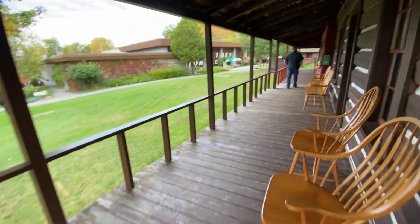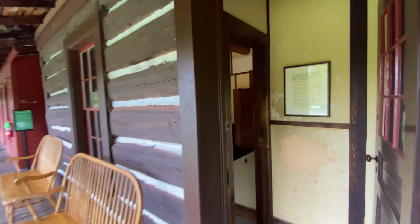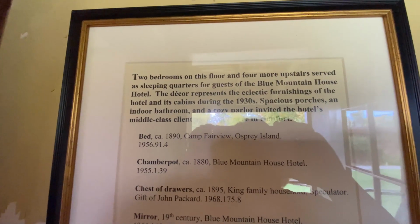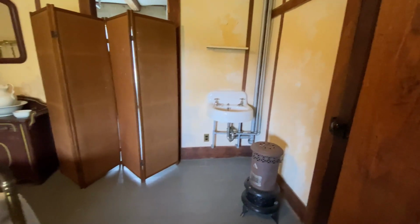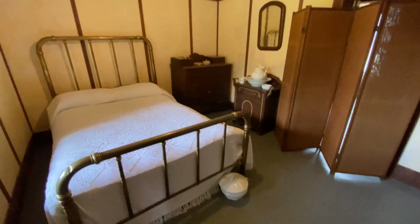Where? Out the bathroom. Oh, yeah. Here's one of the bedrooms. Bedrooms on this floor and four more upstairs served as sleeping quarters for guests of the Blue Mountain House Hotel. There must be one over there. Oh, it's got a little sink and a stove. And chamber pot.